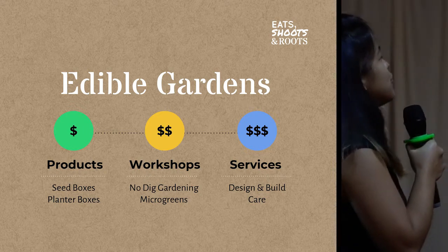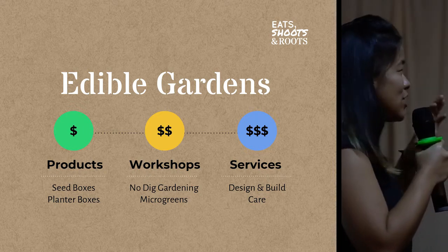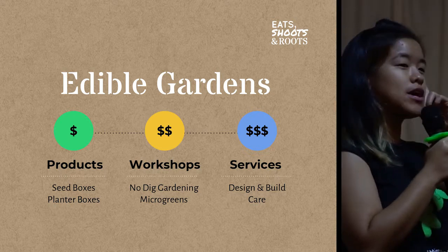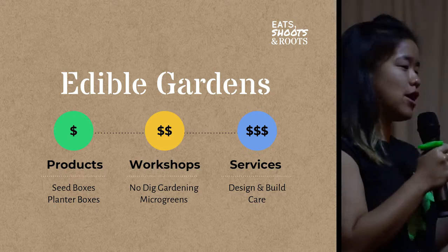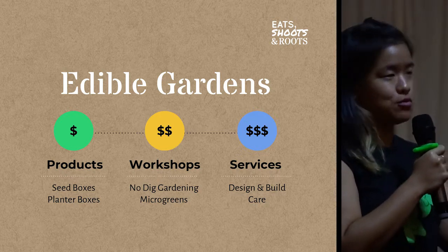And after all these years, we really honed down into 3 things. And we wanted to get everyone involved, because normally for landscaping, if you have a budget, then you can afford to pay someone to do it.